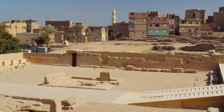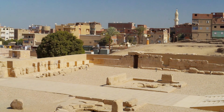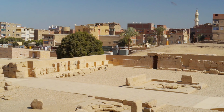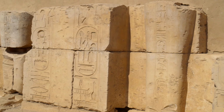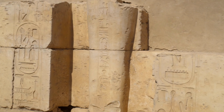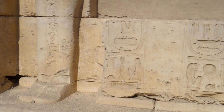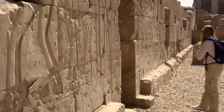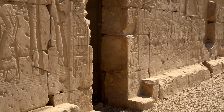Initially, the temple measured 170 meters in length, but its two open courts, originally entered through pylons, are badly damaged. They were finished by Ramesses II. In the first courtyard, we can admire the victory of Ramesses over the Asians.